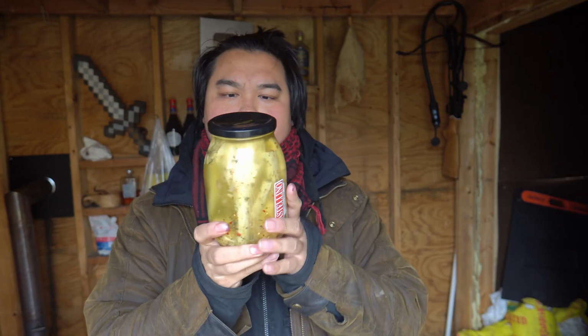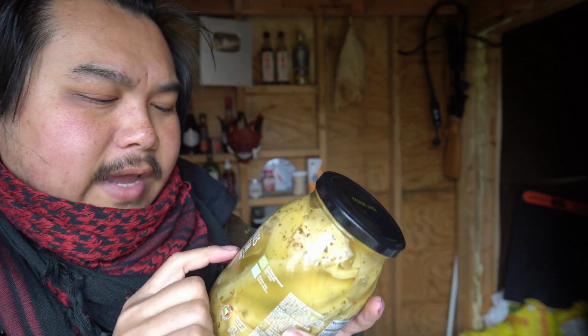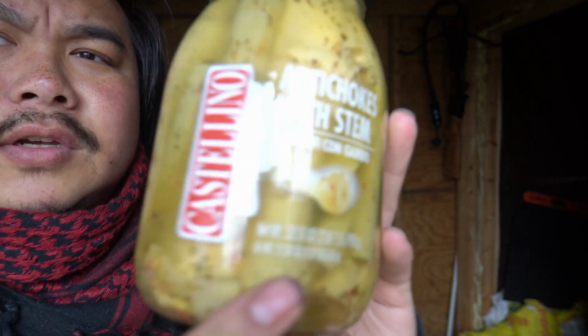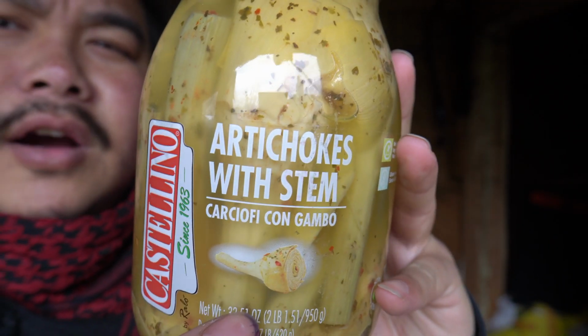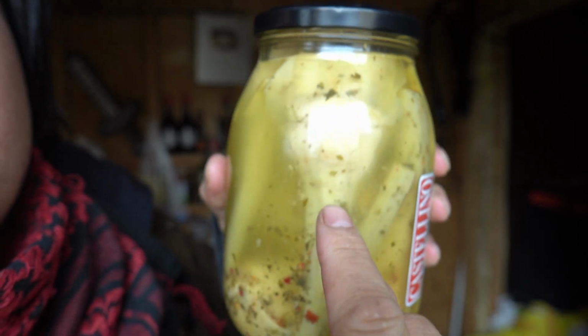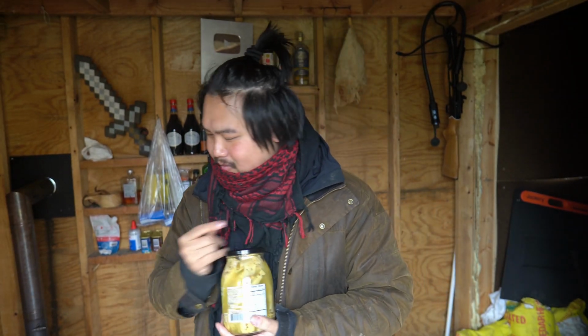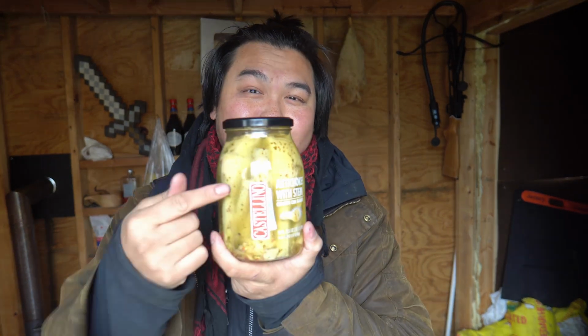This right here, I'm really excited to try this for TikTok. I've had this before and I love it. It's artichokes with stem, but it's whole artichokes. Let's see here. There you go. Artichokes with stem, but it's literally the whole artichoke. That's the whole artichoke heart there, and it's with the stem, but it's the whole thing. It's not cut in half or anything like that. It's not cut in a quarter. It's the whole thing. It's so cool. But this jar is expensive. It's $20 a jar.